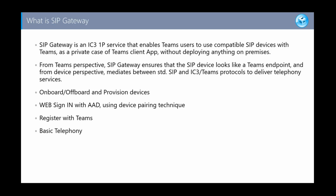So from a Teams perspective, those devices will simply look like an additional Teams endpoint, right? And you'll be able to manage those devices to some degree as well directly from the Teams admin center. So you'll be able to onboard and offboard those devices, and sign in utilizing Azure Active Directory, which gives you some benefits. And then there's a pairing technique also for some devices that you're going to need in order to enroll them in the Teams admin center.